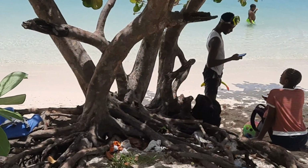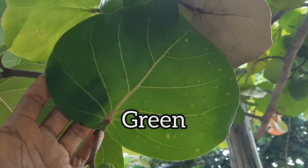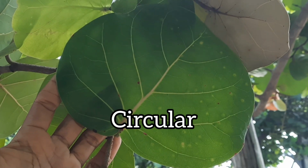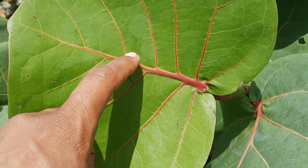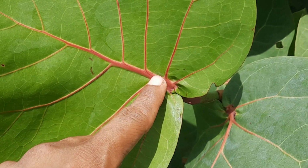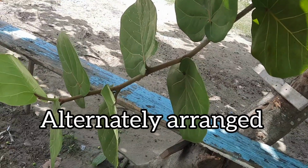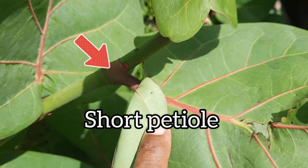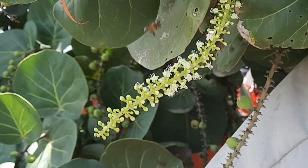It can have multiple trunks, or it can have a single trunk. The leaves are green, but they can change color. They are also circular or nearly circular in outline, and some leaves have these prominent red veins. They also have smooth margins and are alternately arranged on the stem. The leaves also have a short petiole, and the petiole is the part that connects the leaves to the stem.